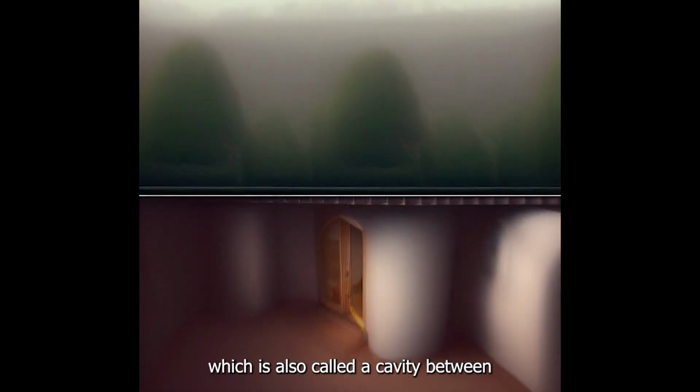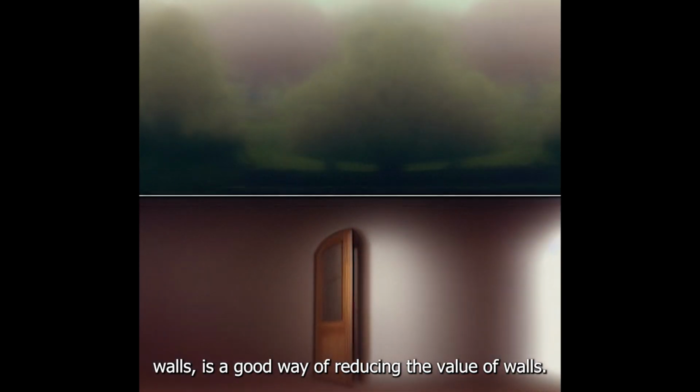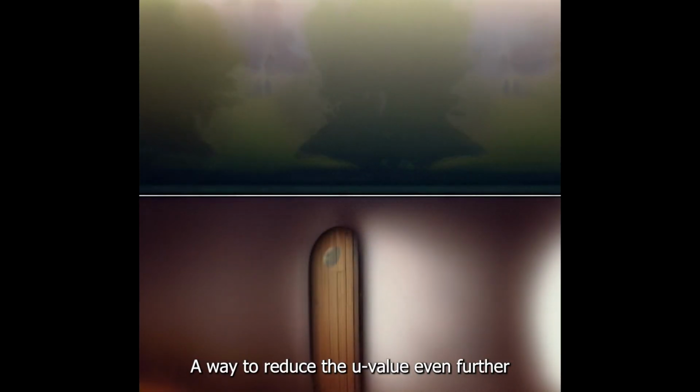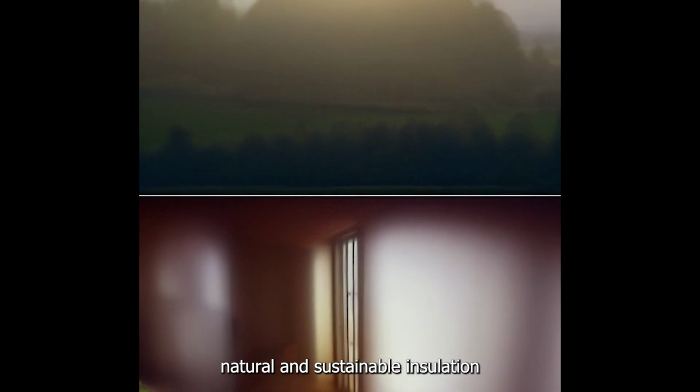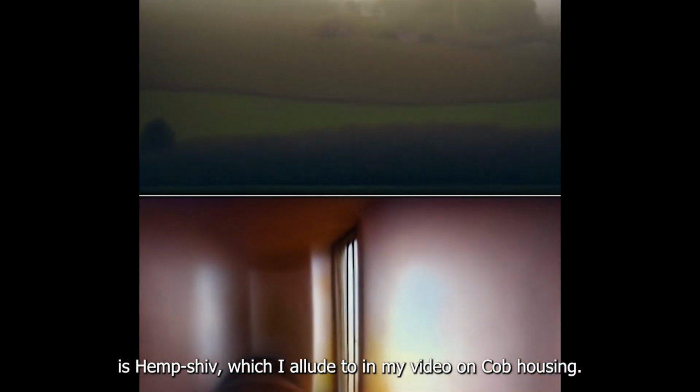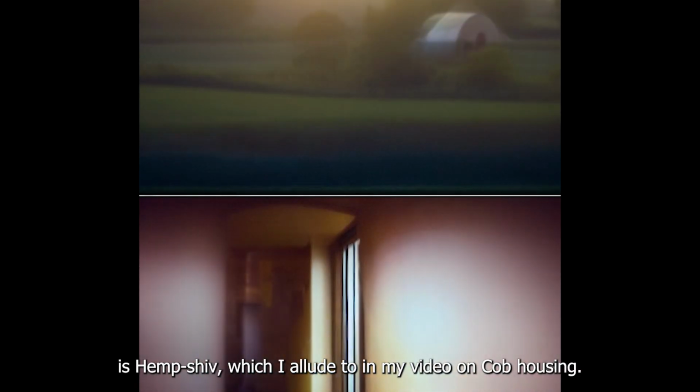Adding an air gap, which is also called a cavity, between walls is a good way of reducing the U value of walls. A way to reduce the U value even further is by adding insulation into that air gap. A pretty interesting natural and sustainable insulation is hempcrete, which I allude to in my video on cob housing.